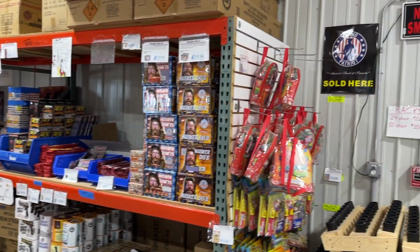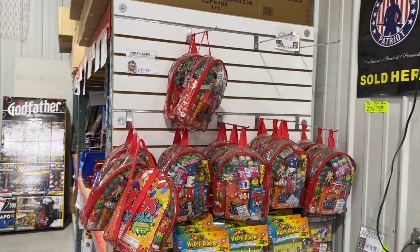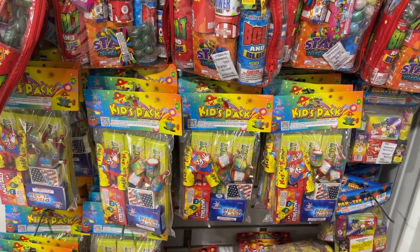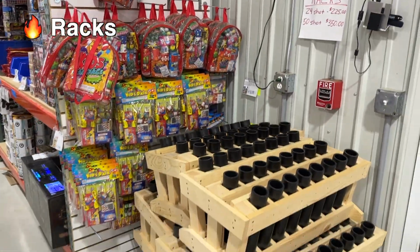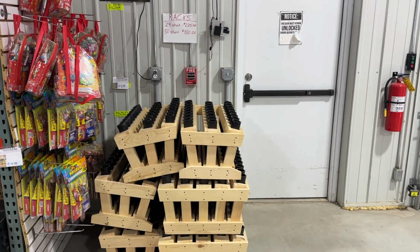Now, once you continue over on the back side, we have our kids' assortments, kids' backpacks, kids' packs. Lots of options for the kids here. And then we also have our racks. We have 24-shot racks and 50-shot racks.